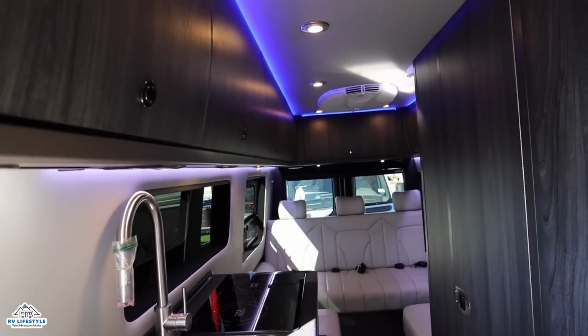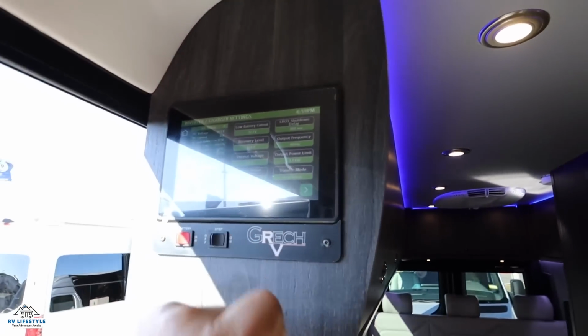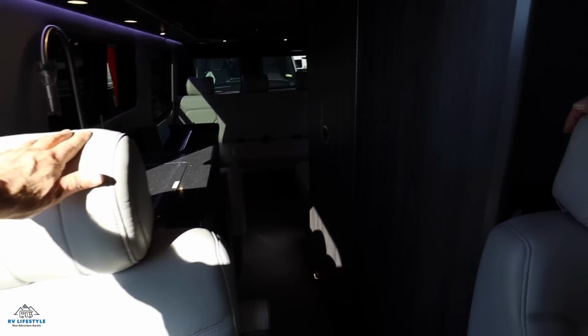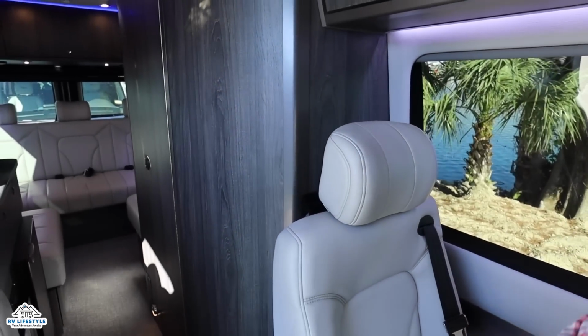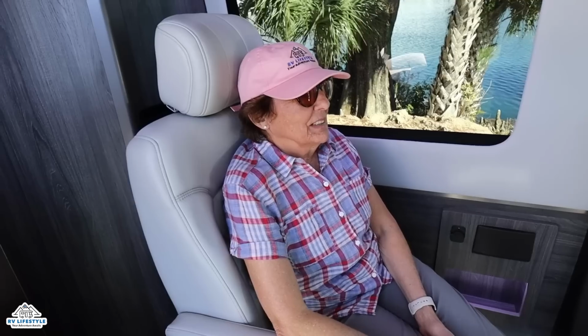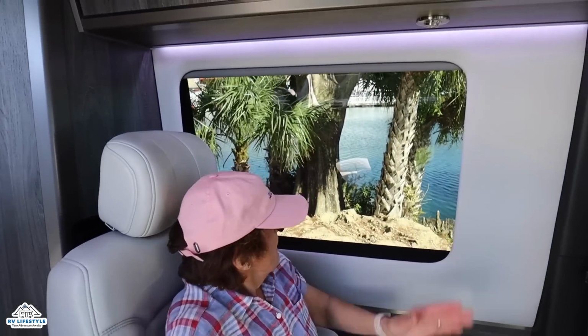You can tell the quality just looking, just touching the leather. There's the control center. I don't know if that's real leather or that ultra leather that they call it, but I'm sure it's the ultra leather. Oh, you're just looking for a place to sit down. Can I buy one of these and put it in my living room? The seat? Look at that window you got up there.